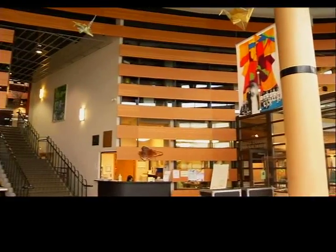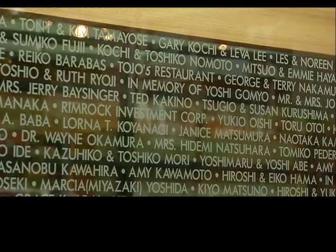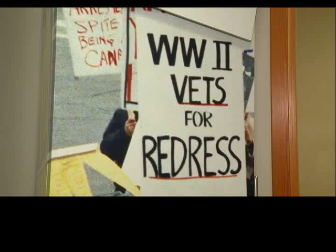The National Nikkei Museum and Heritage Centre is a multi-million-dollar facility built thanks to the generosity of the Japanese Canadian community, whose names are commemorated on the walls. Additional funding also came from the National Redress Foundation.